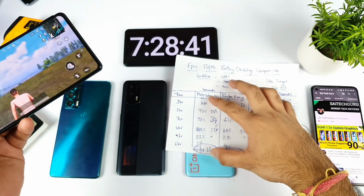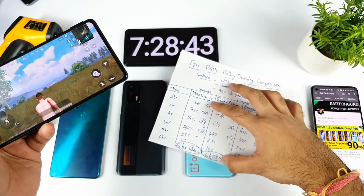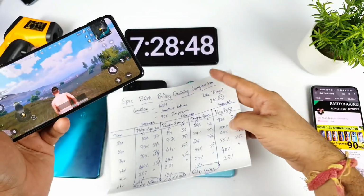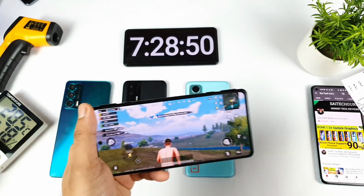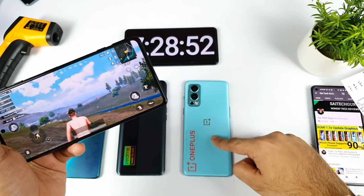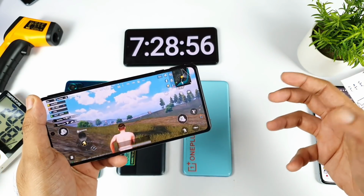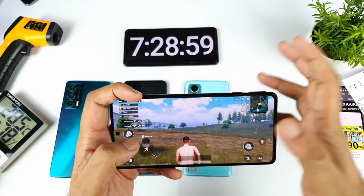So 6 hours 18 minutes from the Moto H20, 6 hours 58 minutes from the Realme X Max, 7 hours from the OnePlus Note 2, and the Poco F3 GT may be close to 7 hours and 29 or 28 minutes. But one thing is that after the recent update in the OnePlus Note 2, I slightly saw it not draining much battery, yes.